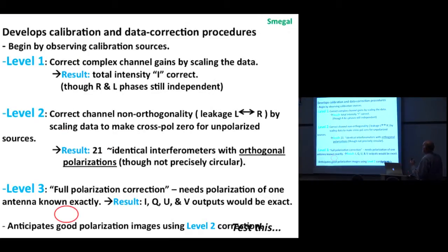Okay, so Rick has to invent some calibration procedures. This is standard calibration for intensity imaging, I imaging. If he corrects for the non-orthogonality, the leakage, then by observing calibrating sources and applying corrections such that the spurious, if you like, polarization goes to essentially zero, he finds that he can achieve about an order of magnitude, 10 times reduction in his leakage, and he thinks that's going to be enough to make good images.